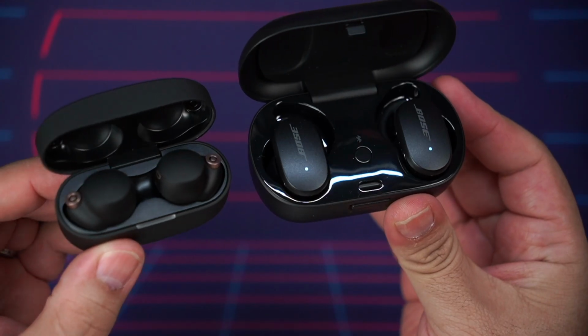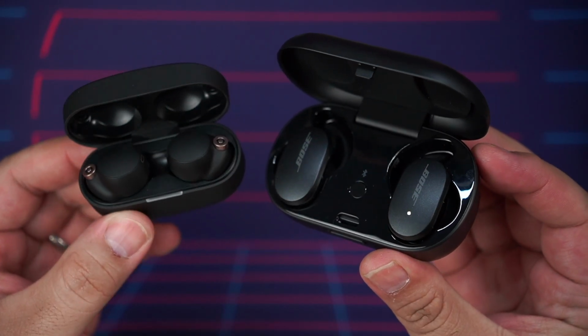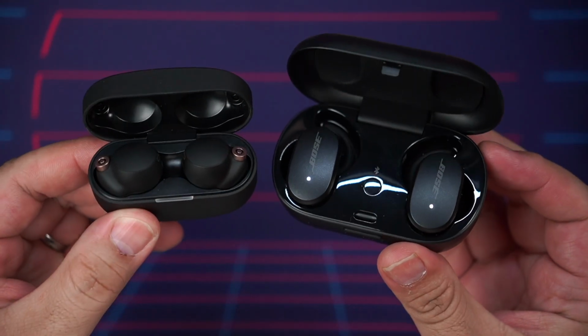Now, this is where both Bose and Sony truly shine. The ANC strength they offer is tough to beat, and it's a noticeable difference between those and the Beoplay EX. But if I had to choose a winner, the Bose still edge out Sony for sheer noise cancellation power.